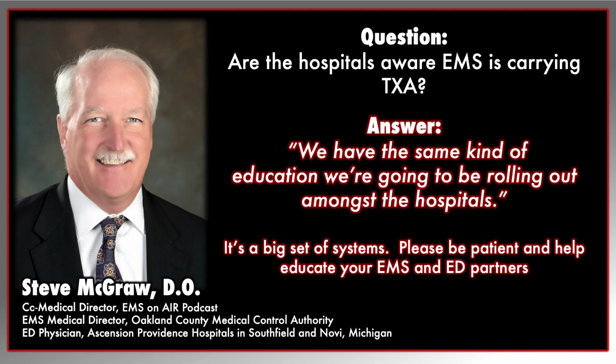Whenever something is brand new to EMS, remember, it's also new to the hospital in that sense too. Every hospital has tranexamic acid and has been using it in various situations, but having providers do it, it bodes very well for the future. And it means that our MCAs in our Southeast Michigan region are embracing the technology in a way to help our patients. All we have to do is help the hospitals figure that out sometimes too.